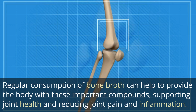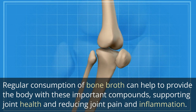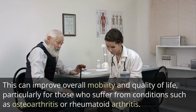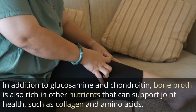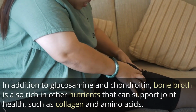Regular consumption of bone broth can help to provide the body with these important compounds, supporting joint health and reducing joint pain and inflammation. This can improve overall mobility and quality of life, particularly for those who suffer from conditions such as osteoarthritis or rheumatoid arthritis. In addition to glucosamine and chondroitin, bone broth is also rich in other nutrients that can support joint health, such as collagen and amino acids.